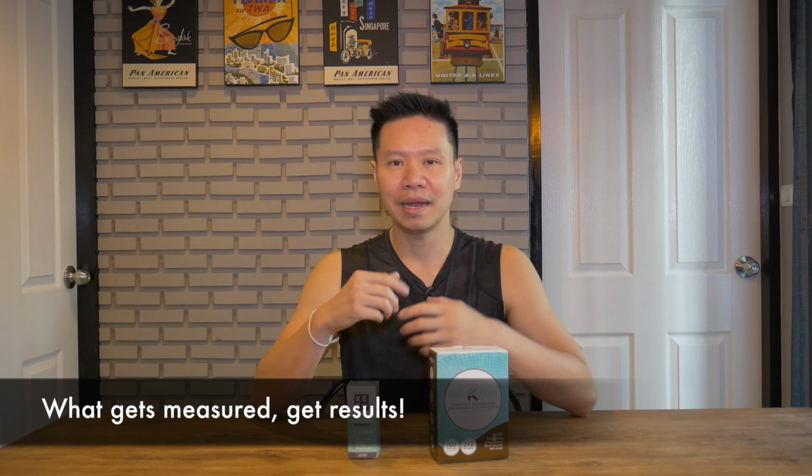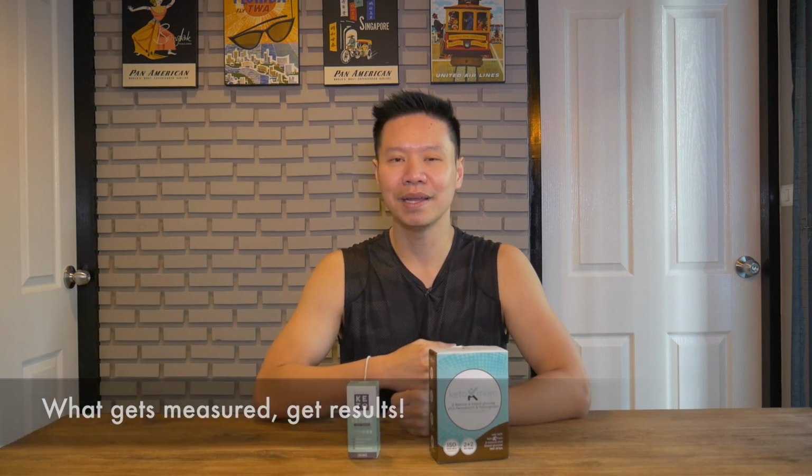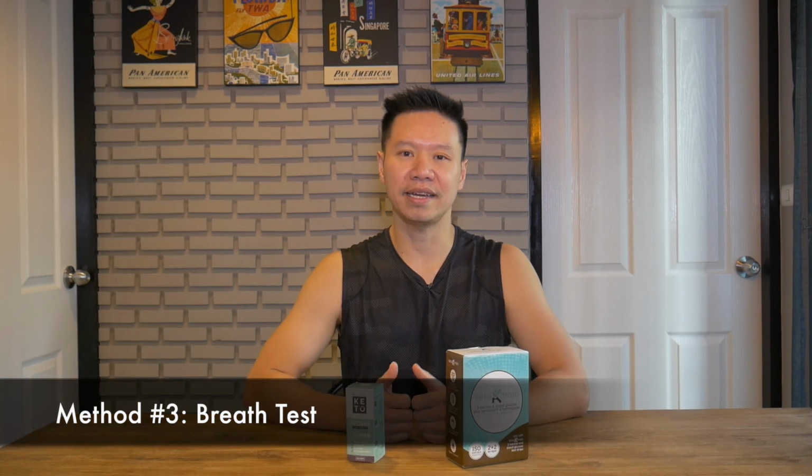I started on my ketogenic diet journey about 3 months ago and have gotten really great results. I've dropped about 20 pounds. It improved my mental and physical performance. However, I needed to find ways to actually quantify that result and be able to track my progress over time. And I found out that there are 3 different ways of doing that. So those 3 ways are through a urine test, a blood test, or through your breath test.